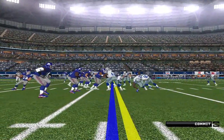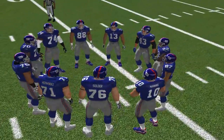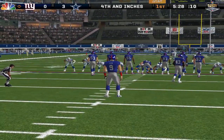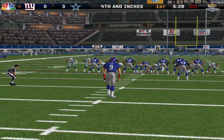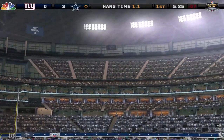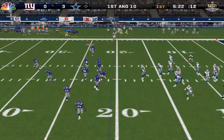The Cowboys come out in a 4-3, throwing it away. He couldn't find a receiver, so he threw it where no one could get it. Dixon will come in now to punt it away. Lewis looks like he's ready for the return. And he signals for the fair catch. Ball on their own 21.